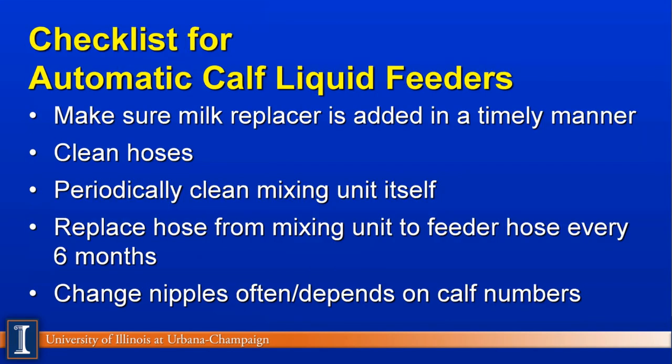So here's a checklist for automatic liquid feeders. Again, from Jim, make sure, straightforward, that the milk replacer is added in a timely manner. You don't want to run out in this case. We'll make sure hoses stay clean. A lot of this is pretty straightforward calf management and sanitation. The cleaning of the unit from time to time, replacing hoses as needed and nipples as well.